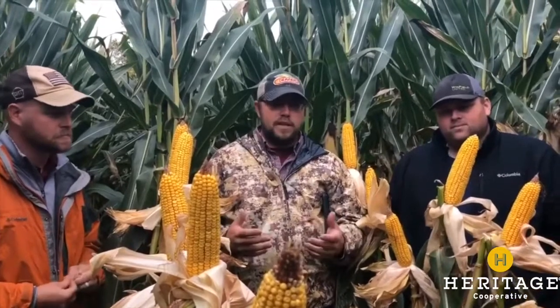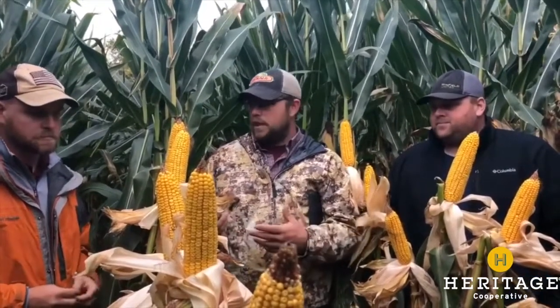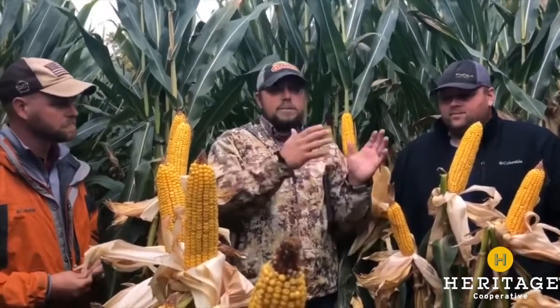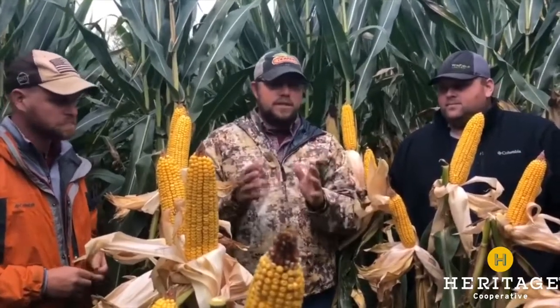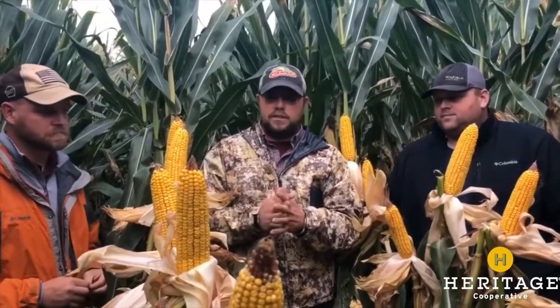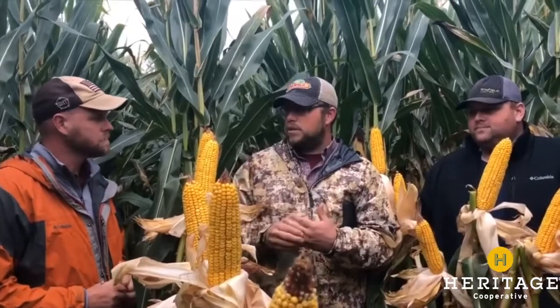For us, 5834 DeKalb has been a great product in this area, but now, with 5864 coming on board, we like the looks of those genetics. So we try to get replicated data across these blocks, split planters, different treatments to see how this hybrid reacts. So, Andrew, you're really familiar with 5864 and some of the things it might bring to us over the 5834. You want to touch on that real quick?